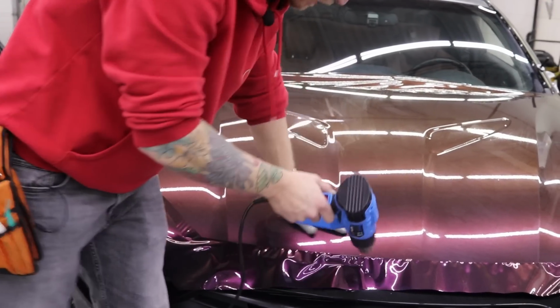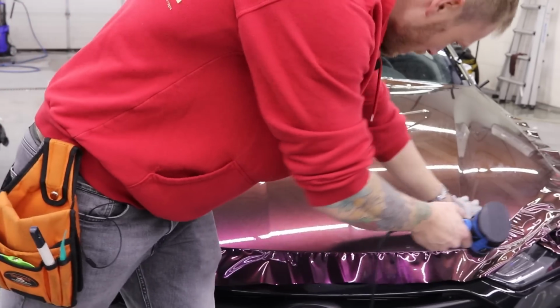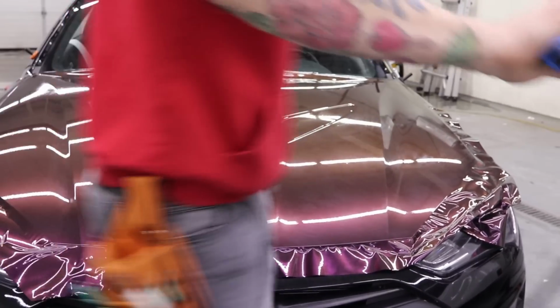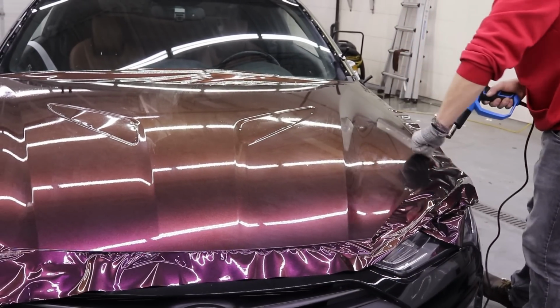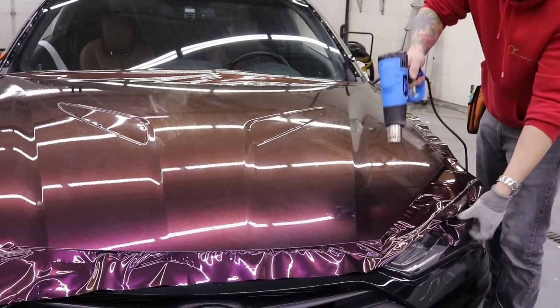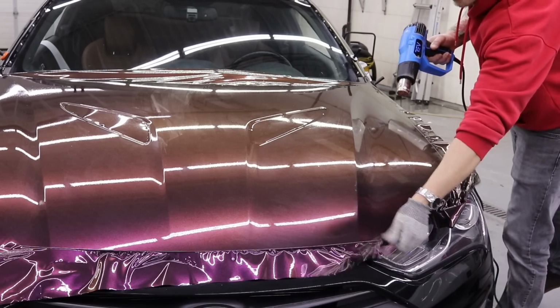Stone chips, but nothing crazy. As soon as I do this, I'm just kind of giving it a little bit of a preheat. I'm gonna pop the hood, and then we're gonna do the trimming.